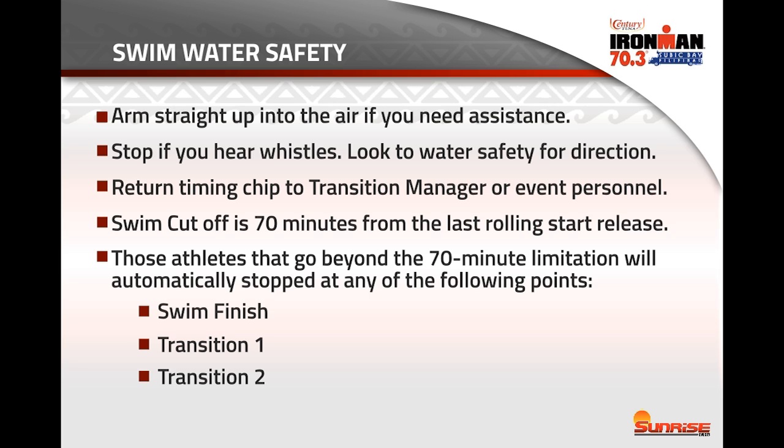The swim course cutoff is 70 minutes based on the rolling start. Any athlete who has not completed the swim course by this time will not be able to continue.